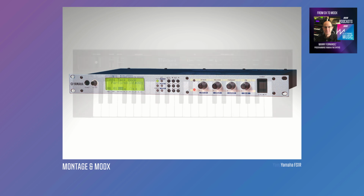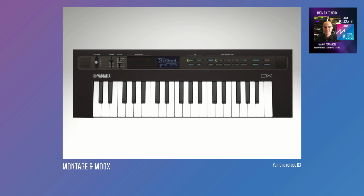And of course, we've got the Reface DX as well. Now, I understand you've worked with all three of those machines. Yes. It's a funny story, actually. After the FS1R, you left one out. You left out the DX200. Oh, I did, yes. That's true.